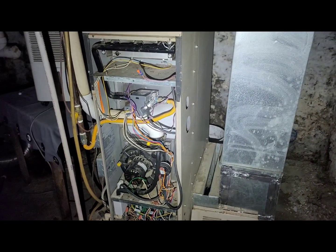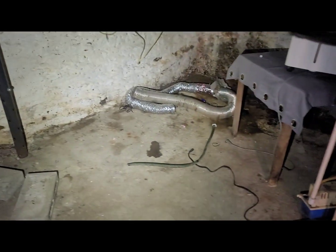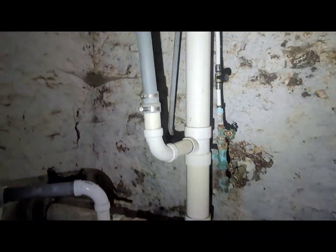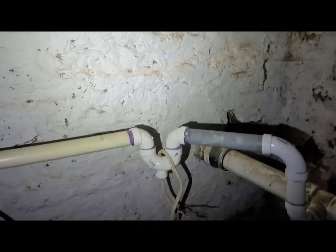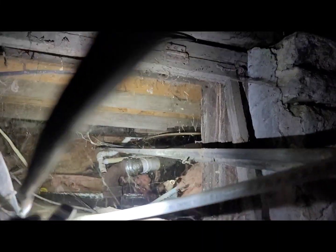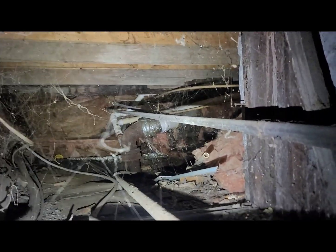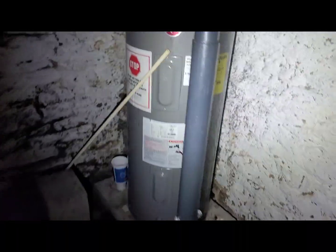Here's your furnace. Definitely needs some love. I don't know why they got it all ripped apart, but questionable whether it'd fire up. Plumbing is interesting also. And then this is like back to that bathroom back there. If the video will do it justice, there's some room to work back there. I've definitely smashed myself into smaller spots to try to work on something.